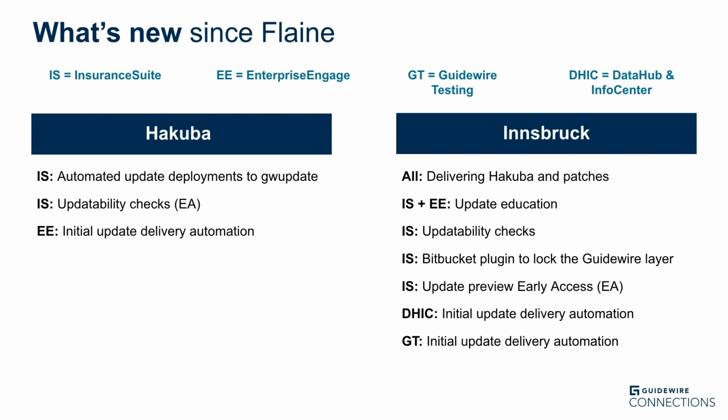Now looking to Innsbruck, we have to remember that we're also delivering Innsbruck with this same mechanism and all of the security patches that go with it. But along with that, we've added some new features. InsuranceSuite updatability checks have become generally available. A new Bitbucket layer plugin to lock the Guidewire layer from being modified illegally, making your updates smoother.